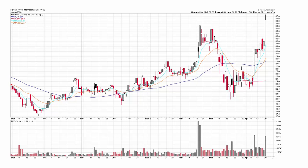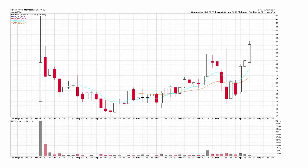So let's back up and look at the weekly chart. Here's that same chart, and resistance is a little bit more clear here. Okay, so we've got resistance at 35. You can see the chart has generally done really well, and if you ignore just this move down and move up, it's generally just moved up very well.